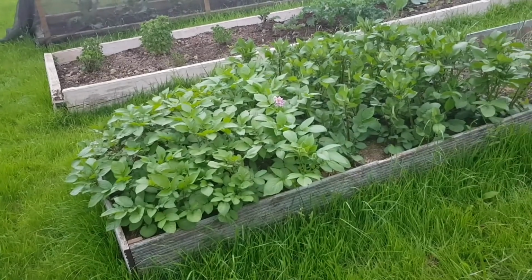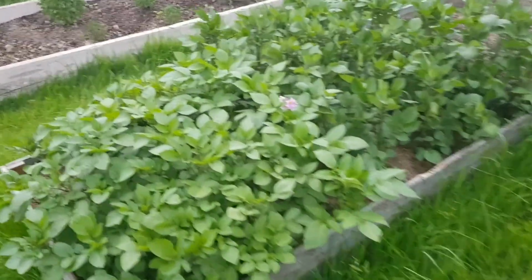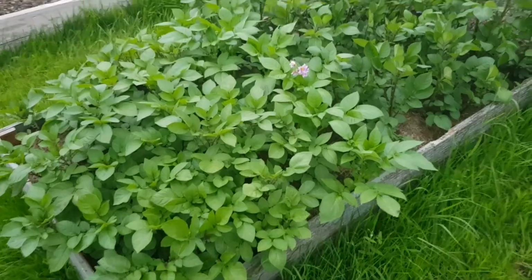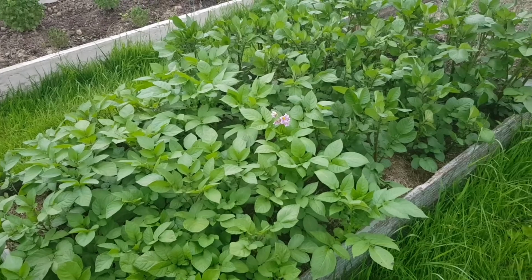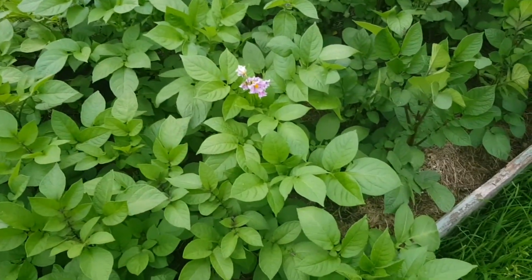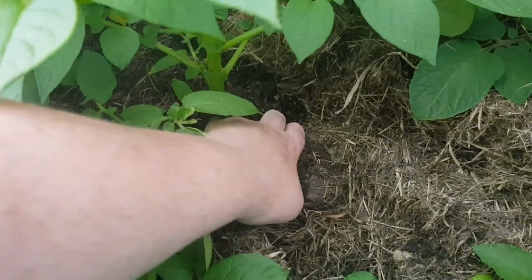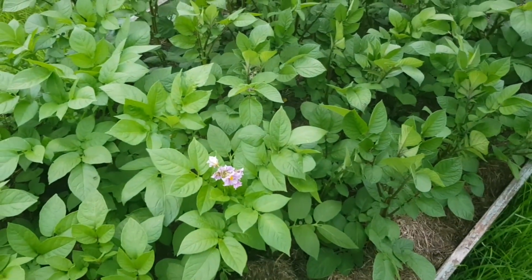Spuds loving the damp wet weather, just hoping they don't get blight, but there hasn't been any potatoes here in a long time, so I'm quite hopeful. They literally just popped up overnight as well. I was a bit worried that I wasn't going to get anything from them, but they're looking really well. Especially these white ones there, I say they must be near ready. I have the grass clippings on them, which I've never done before, but sure, we'll see.